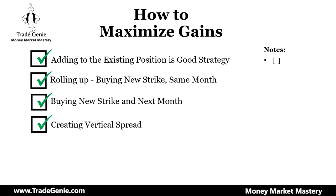So if the time to expiry is less, you shouldn't be buying in the same month, even though you're buying a new strike. So you buy the new strike, but you also buy the next month. So you have to decide at that time, am I buying a new strike and the next month onward to buy extra time, or am I just buying a new strike in the same month? So you have to make the decision.